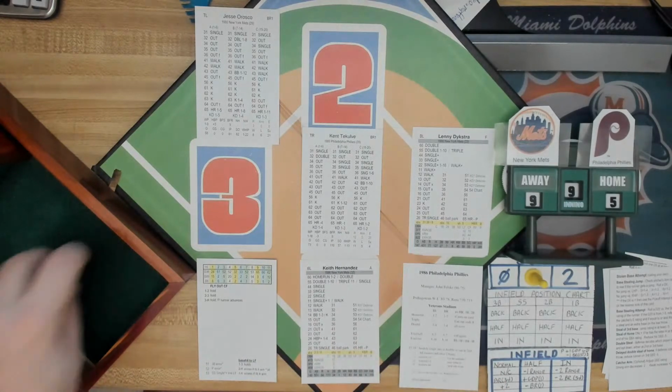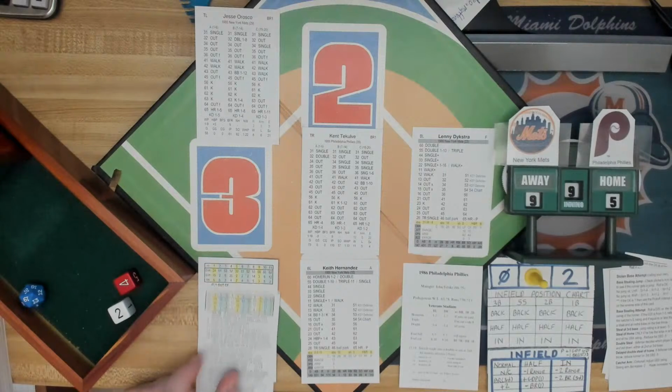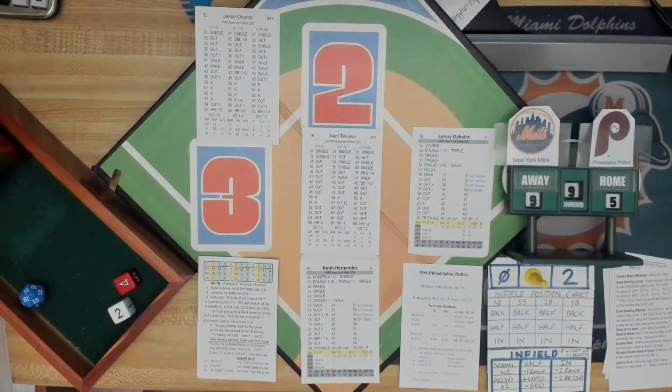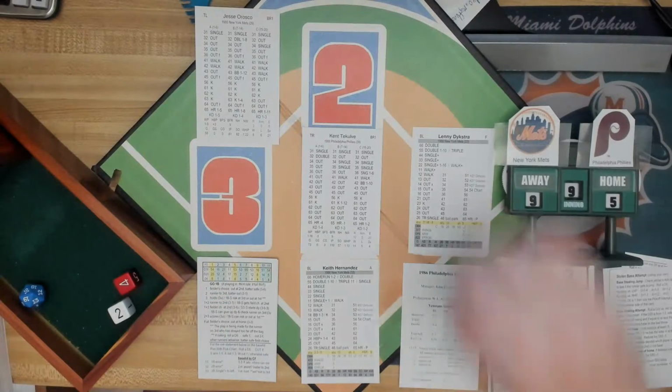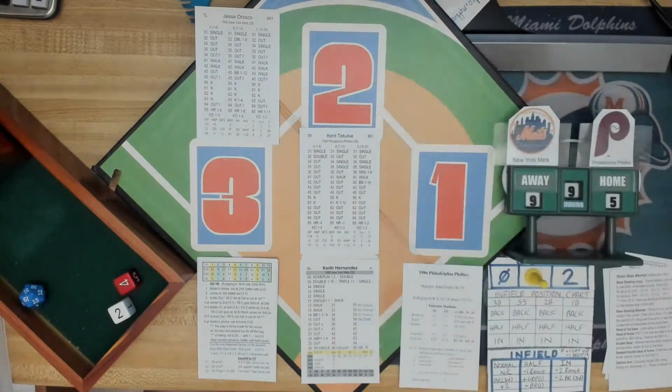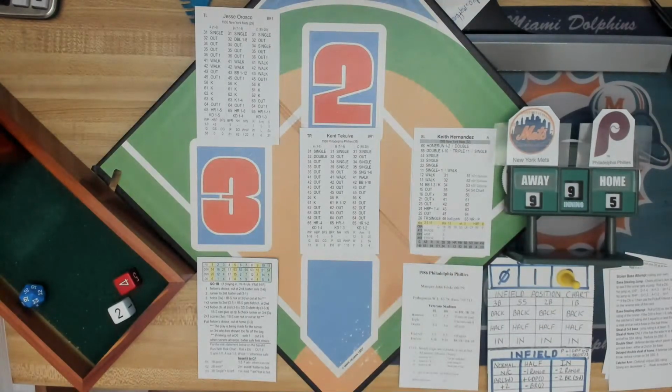Keith Hernandez is next. 42, and that's a walk if it's a 1 to 10. That's a 19. It is not. That is an out, and it's a ground ball to first base with a runner on first, fielder's choice, out at second, batter safe. So Dykstra's out at second. Hernandez does take over first, 2 outs.